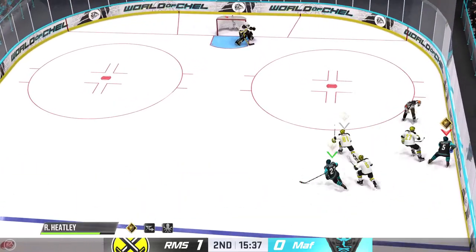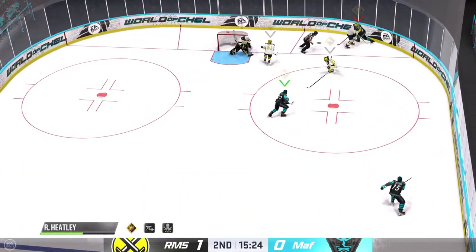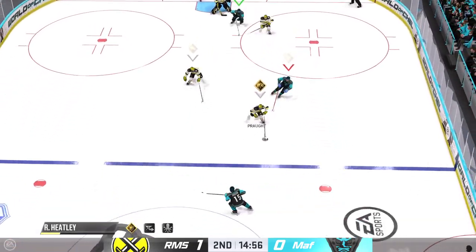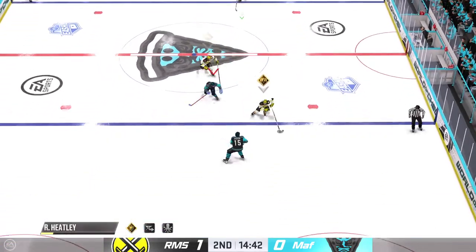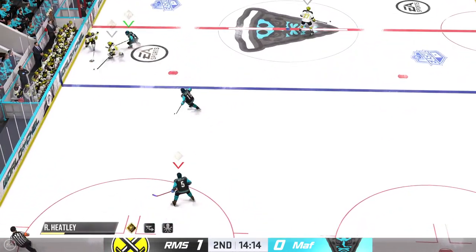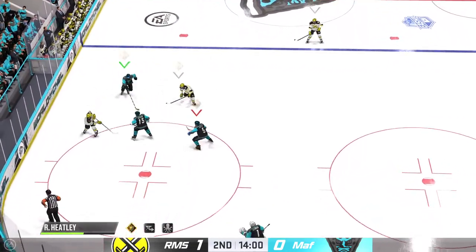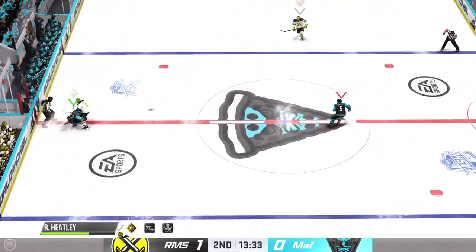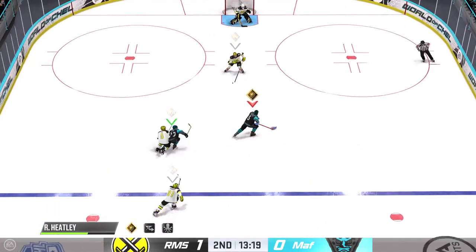Stays with it. Heatley's got the puck. Quick feed to Pratt. Richmond's got it across the line. Looking to make something happen along the boards. Sends one up to Heath. Handles the puck from the left side.